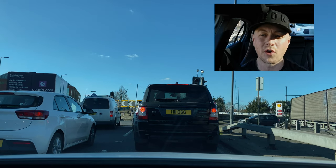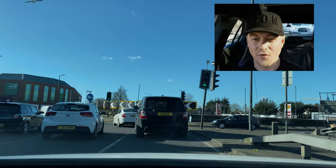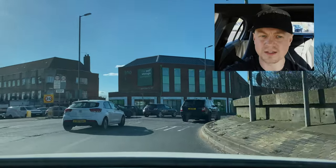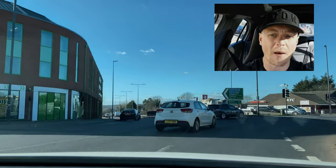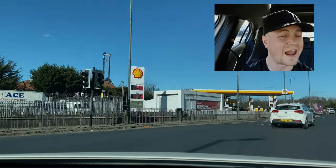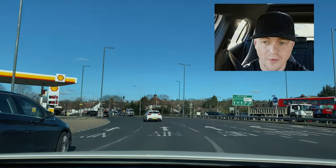Let's start it now. We've got a green light. Checking my mirrors again. Signal is applied. I'm in the right lane. I'm looking for Tot and I'm taking the third exit turning right. So can you see Tot? There's Tot. Right lane to right lane past first exit. This is a spiral. Look at the actual road markings. I'm following the road markings. Mirror, mirror, signal left. I'm relaxing the steering, allowing the steering to come out. And there we are, I'm off the roundabout.